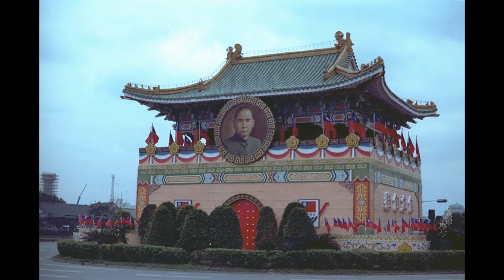And I'm not really sure what the reasoning behind all of this is, other than maybe it was for the anniversary of the ROC. Maybe it was 1010 day, or maybe it was, I don't know, Sun Yat-sen's birthday or something. Not sure why they would have put up his photo like that and put on the fake facade.